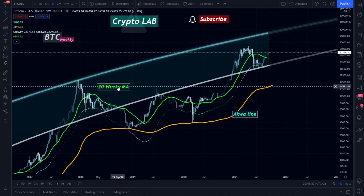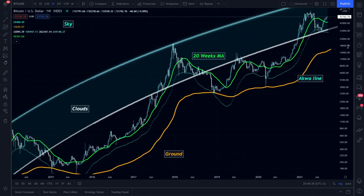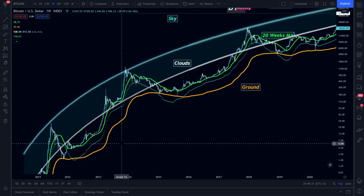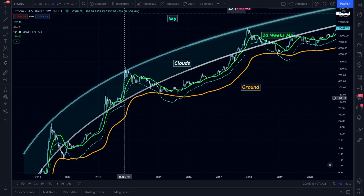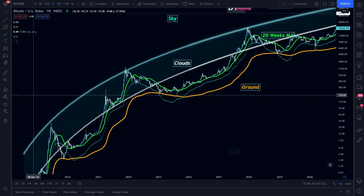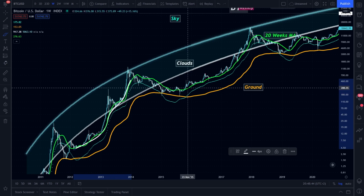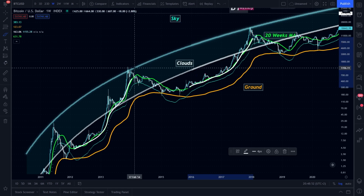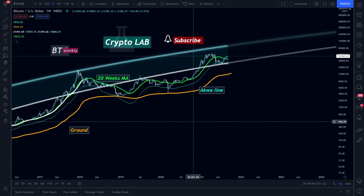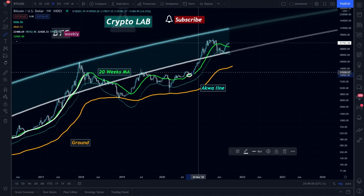The last line we have is the 20 weeks moving average. Normally, you should know about it, okay? Because we know that it was a strong support during the previous bull markets of Bitcoin. As you can see, it was a strong support all the way long for Bitcoin, after it was a strong support during the entire bull market of 2017. Okay. And look, right here, we tested it as a support before going higher.